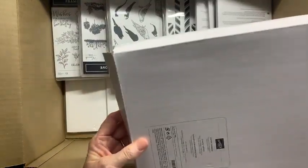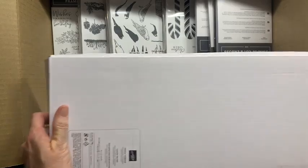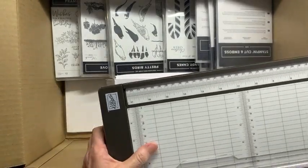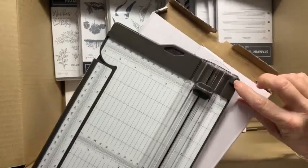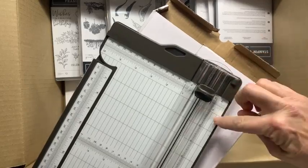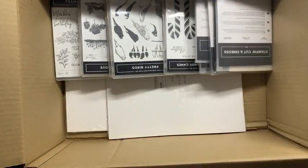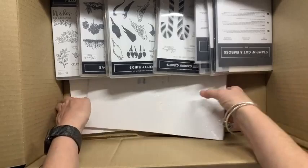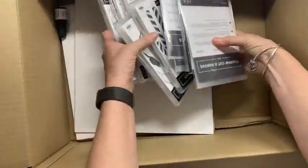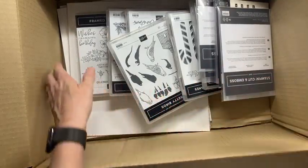A new paper trimmer, because what happened is my other one got knocked over and I busted this little pin that stays connected to the actual bottom of the board, and it broke when it hit the floor. So I've got tile floors in my craft room, and there's just no forgiving. When you drop something, it tends to break. All right, that is a re-inker. What's this one? The Memento re-inker. So I needed a new one of them.